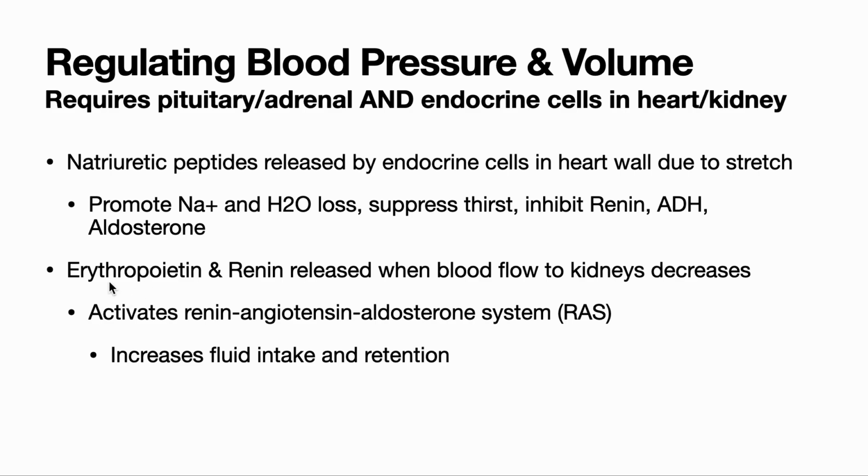Also, if we think about erythropoietin and renin, these will be released when blood flow to the kidneys decreases. So up here, our blood volume was high and it was stretching the heart. Now what we're seeing is what happens when the blood volume goes down and we have less blood flow to the kidneys. At that point, we're like, whoa, blood volume's getting low. What can we do to increase that blood volume? Okay, well, that's going to activate that renin, angiotensin, and aldosterone system. These ones up here that we were shutting down because the blood volume was too high. If blood volume is too low, we want to activate the RAS system because that will increase fluid intake and retention and increase blood volume, which will lead to an increase in blood pressure.